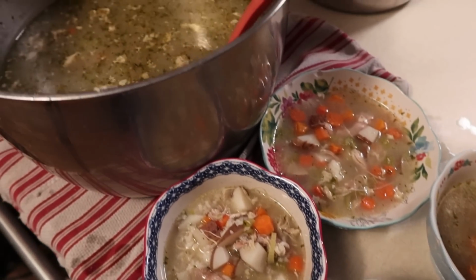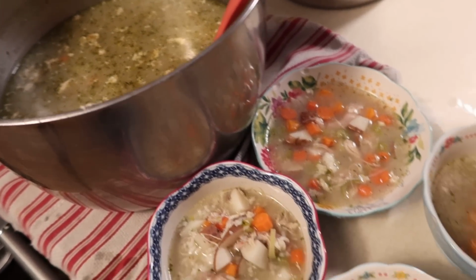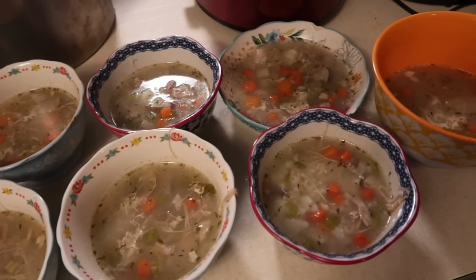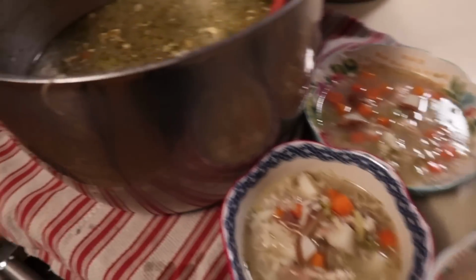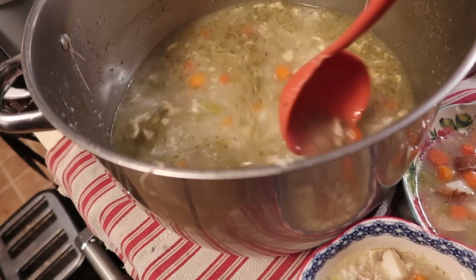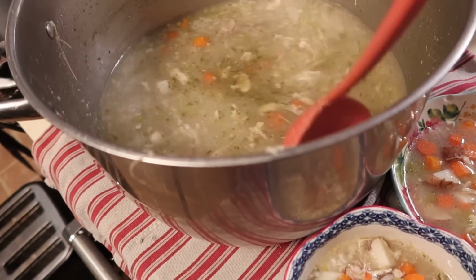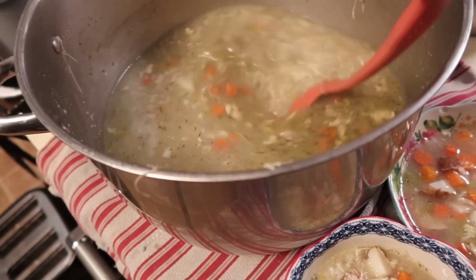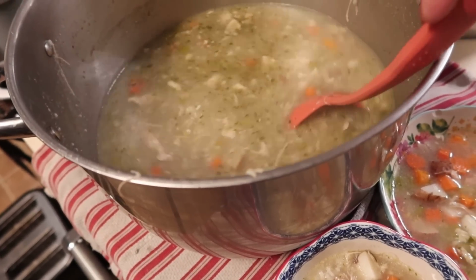I am going to do a slice of buttered toast with these bowls of soup, since I did not get the crackers whenever I did shopping for this. And you can see in our pot we have enough left for lunches for another day and additional second helpings this evening, if that's just the way the soup pot turns, right?